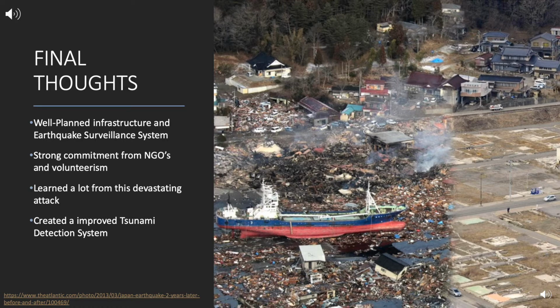Japan pioneered disaster management mostly due to its tumultuous past with frequent earthquakes, yet the 2011 Tohoku earthquake and tsunami managed to be one of the most destructive. I believe this is because of the unprecedented scale of the quake itself, and this caused immense damage along with the aftermath of the tsunami and nuclear power plant failures.